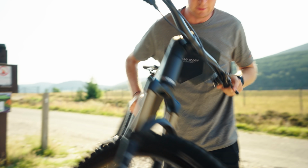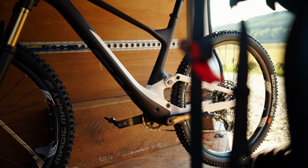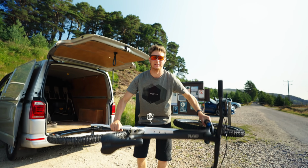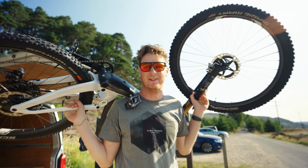Today we're on the Spark. Little 120mm bike, 130 up front, and good thing about this puppy is it's going to be light on the way up. Look at this, hike-a-bike, no problem.